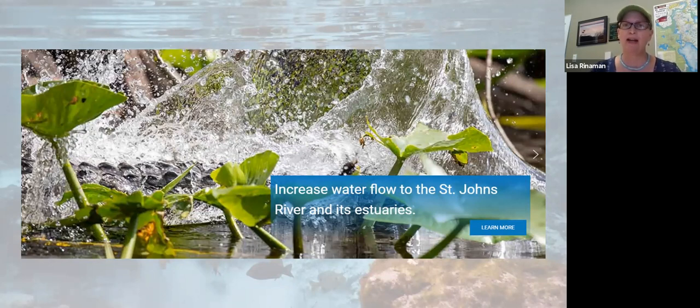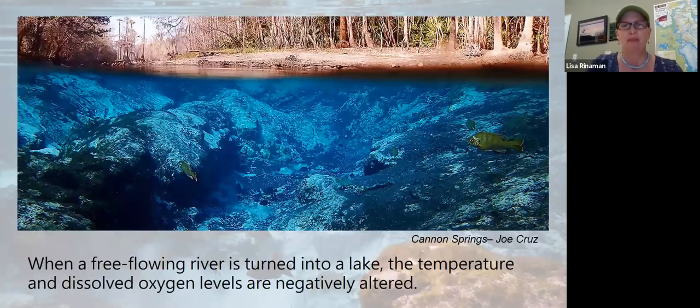that would be restored naturally to the St. John's. And so that fresh water influx will help offset the saltwater intrusion. In addition, you'll see better temperatures. When a free-flowing river is turned into a lake, the temperatures, as well as dissolved oxygen, are negatively altered. And so by restoring the natural connection of Silver Springs, restoring the 20 springs underneath the pool, and having that natural flow instead of it being behind a dam, you're actually reducing temperatures.